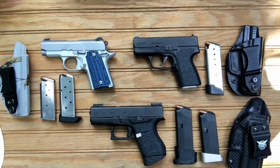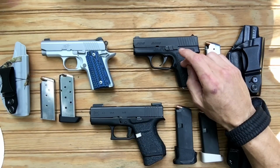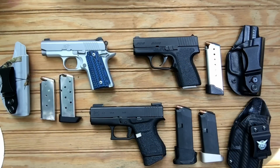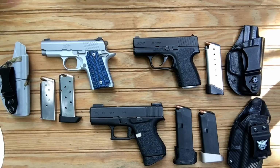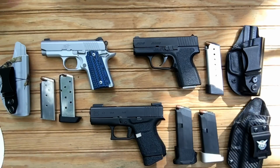The reason being there are three different trigger mechanisms. This being the double action only, of course your striker fire, and then you got your single action 1911. So mainly for the newbies that don't know the difference or are kind of looking for a concealed carry 9mm in single stack, I think these are some great options. We'll run down maybe some measurements, what they come with, and so on, guys.